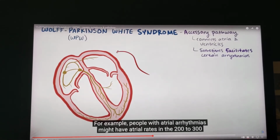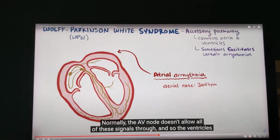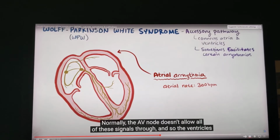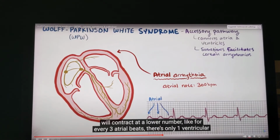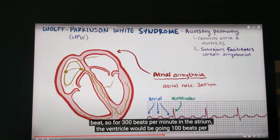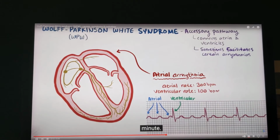For example, people with atrial arrhythmias might have atrial rates in the 200 to 300 beats per minute range. Normally, the AV node doesn't allow all of these signals through, and so the ventricles will contract at a lower number. Like for every 3 atrial beats, there's only 1 ventricular beat. So for 300 beats per minute in the atrium, the ventricle might be going at 100 beats per minute.